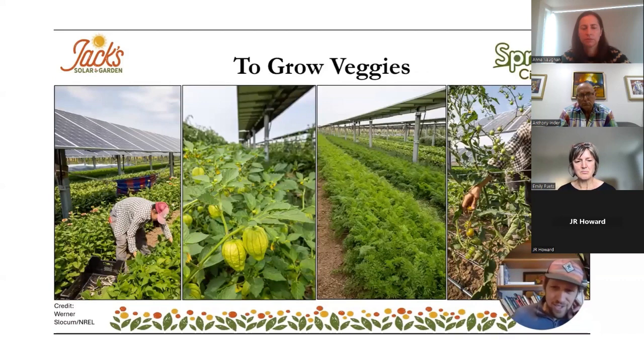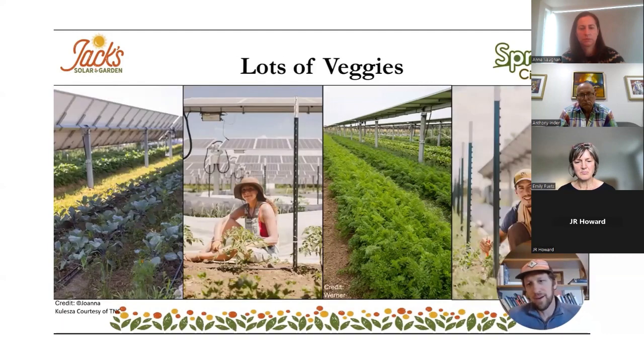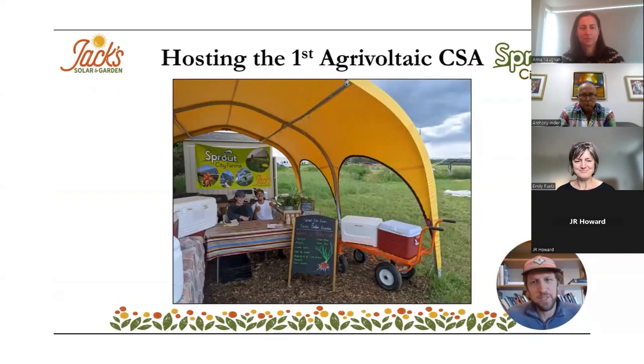Here you can see a lot of the veggies grown. Sprout City Farms folks have grown over 25,000 pounds of food in the past few years underneath our panels: carrots, tomatillos, beans, tomatoes, eggplant, garlic, radishes, onions, kale, chard, potatoes. You name the market garden vegetable, they've probably grown it underneath our panels. And what's been fun is this past season, they actually set up the very first CSA, which is community supported agriculture, underneath solar panels in the US. So here they were, where people would pay up front at the beginning of the season to be able to come and collect food throughout the course of the season, grown underneath their solar panels.